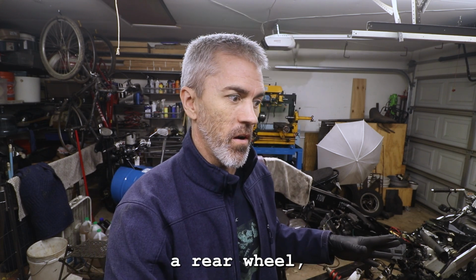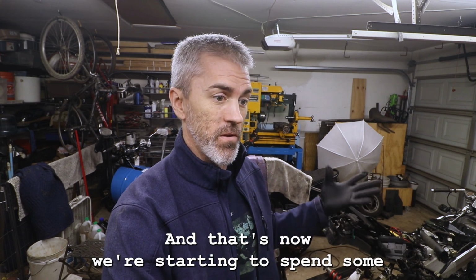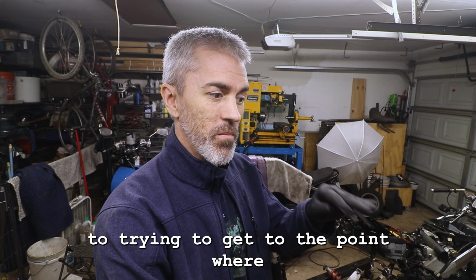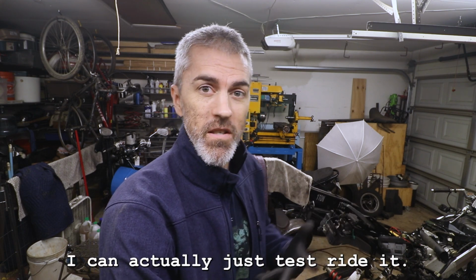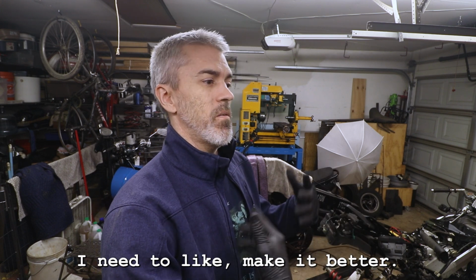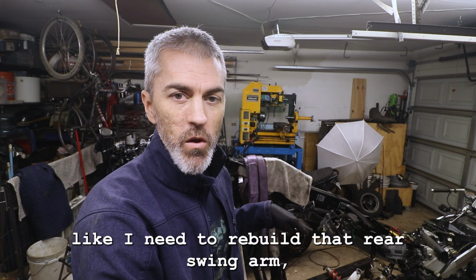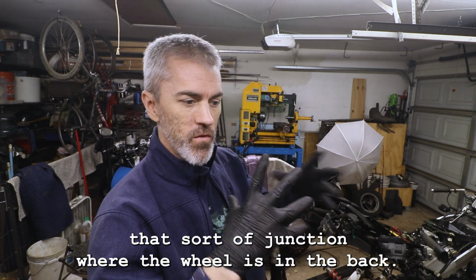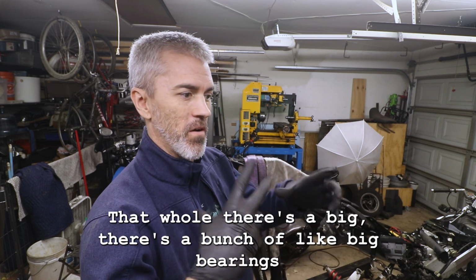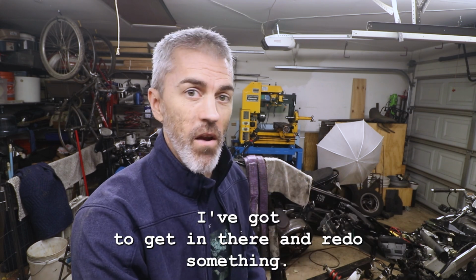Need to think about ordering a rear wheel, getting another one of those as well, and now we're starting to spend some actual money. I'm still just trying to get to the point where I can actually test ride it, and then once we test ride it, I need to make it better. I need to actually rebuild a whole bunch of stuff. I need to rebuild that rear swing arm, that junction where the wheel is in the back. There's a bunch of big bearings and stuff that go in that rear wheel, and I've got to get in there and redo something.